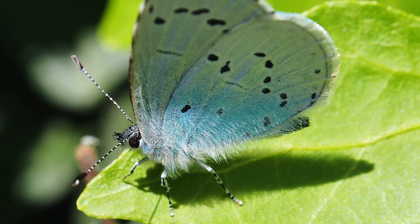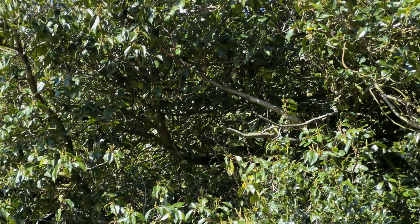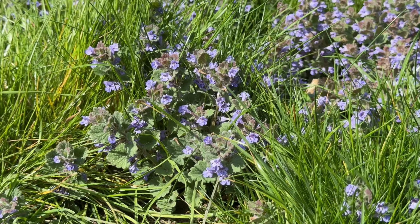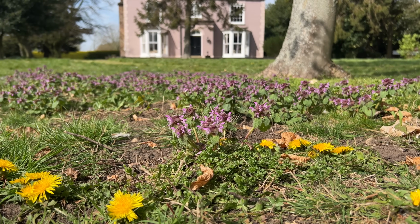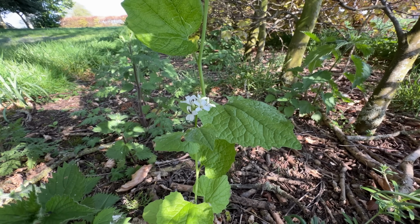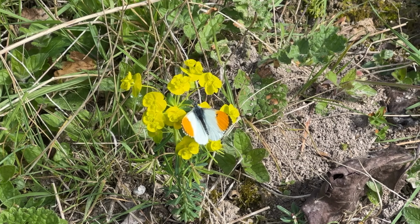We've also had things like holly blue butterflies turn up around the myriad of hollies that are in the front garden, which is absolutely wonderful to see. And as well as that, we've also had plants such as ground ivy popping up everywhere, dandelions, red dead nettle, even one of my favourite plants, garlic mustard, which I was absolutely elated to see, which is of course the larval food plant of my favourite butterfly, the orange tip, which has been gracing me with its presence over the last 2 to 3 days.